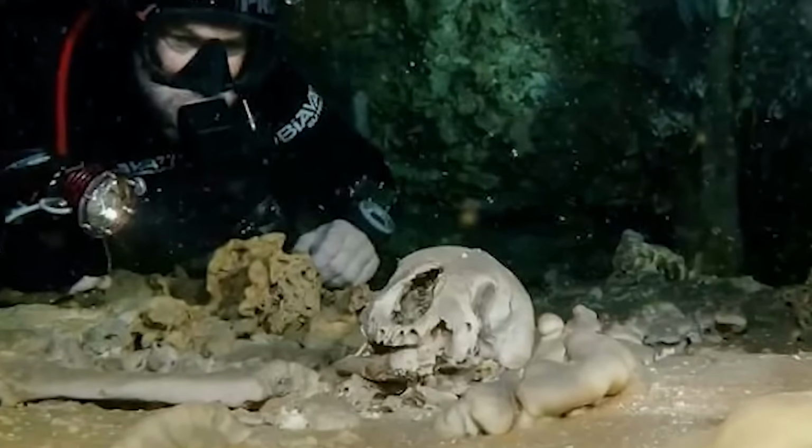"We don't know if the body was disposed there or if that is where the person died," said Del Rio. He said the skeleton was located about 26 feet underwater, about 1/3 of a mile into the cave system. Some of the oldest human remains in North America have been discovered in the sinkhole caves known as the cenotes of the country's Caribbean coasts.